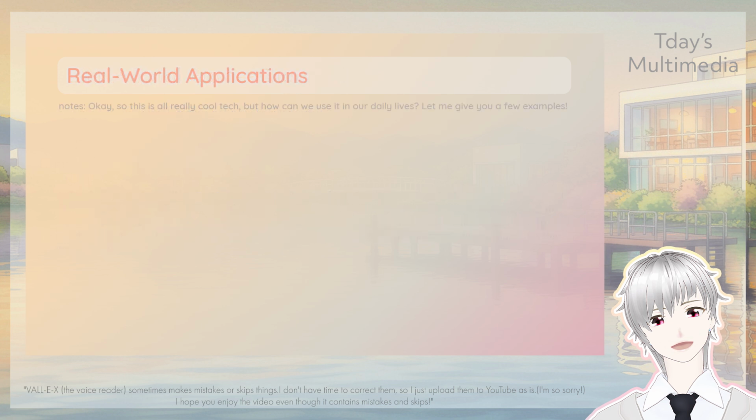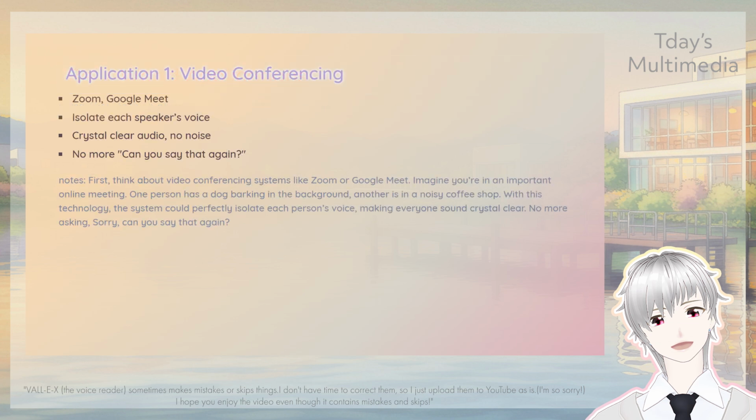Okay, so this is all really cool tech, but how can we use it in our daily lives? Let me give you a few examples. First, think about video conferencing systems like Zoom or Google Meet. Imagine you're in an important online meeting. One person has a dog barking in the background. Another is in a noisy coffee shop. With this technology, the system could perfectly isolate each person's voice, making everyone sound crystal clear. No more asking, "Sorry, can you say that again?"